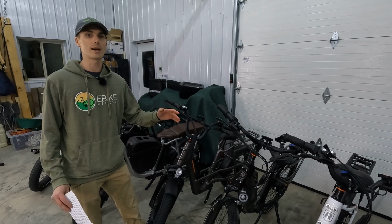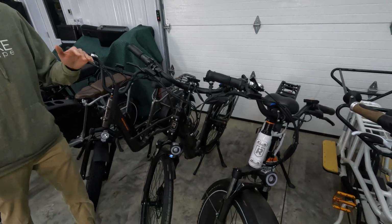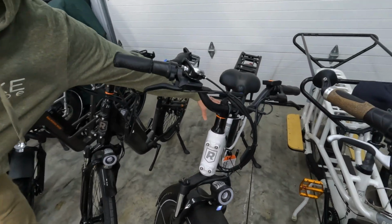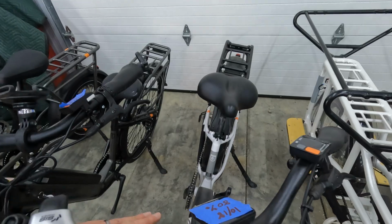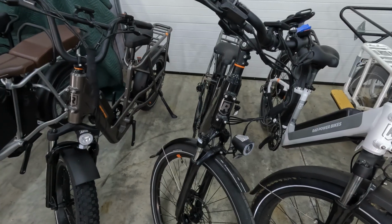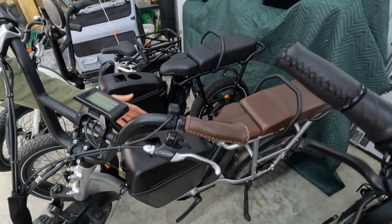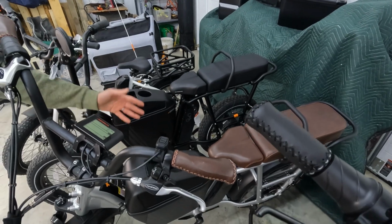So let's talk about high step models just briefly. The only bikes in the Rad lineup that you can get that are high step, meaning a bar up here called the top tube, is on the RadRover 6 Plus or the RadCity 5 Plus. Now you'll note, looking at some of these RadRunners, we have the center console, which of course affects the step-through height, making it a little less accessible.